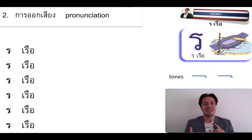So รอเรือ, and you try to speak after me, producing the same sound as close as you can get. Whenever the writing turns red, it's your turn to speak, and we will do it in a rhythm, so it's much easier also for you to follow.